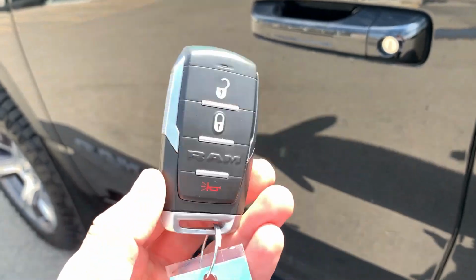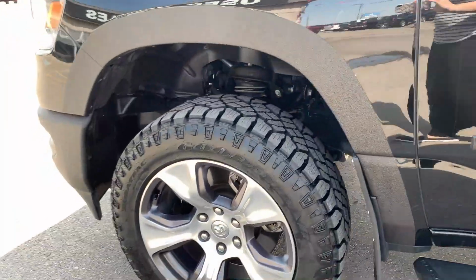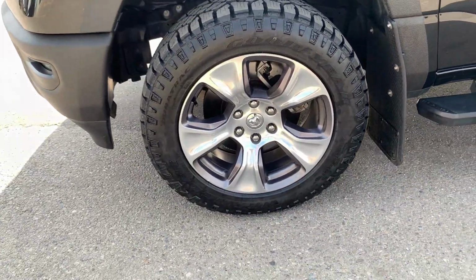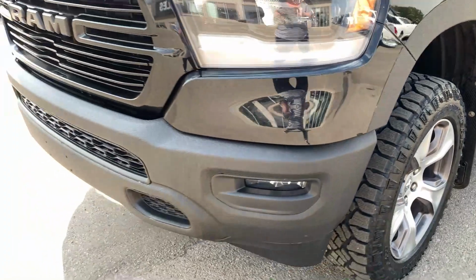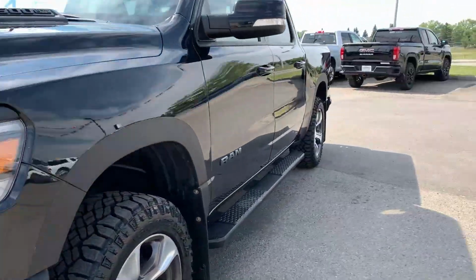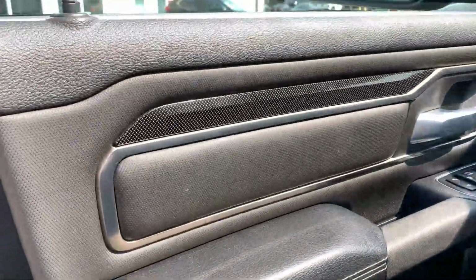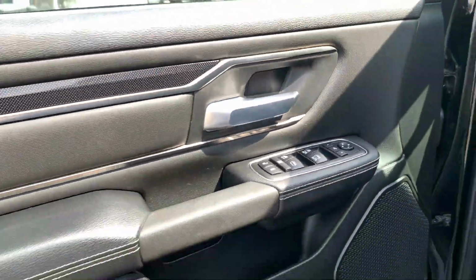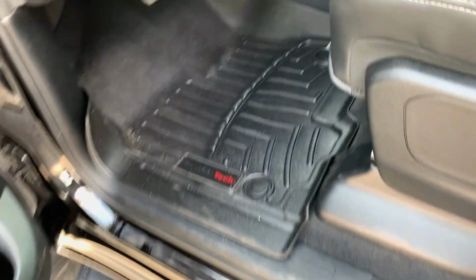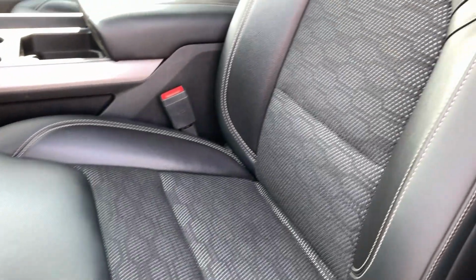We're going to take you through it quickly, but if you have any additional questions, please don't hesitate to give us a call. So you do get your factory remote with your unlock, lock, panic button. Again, we'll give you a shot of these beautiful all-terrain tires. You do have the fog lights in the front. You have your signal light indicators on the mirrors, which is a great safety feature, and a beautiful black interior. Power mirrors, windows, and locks. Your mirrors are also power folding. Lots of storage in the door, side steps helping you in, great molded all-weather mats, keeping everything in excellent condition.